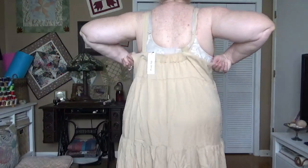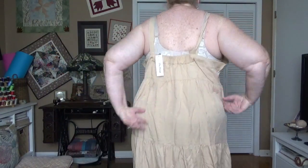So anyway, there are things I like about it. It does go way down in the back. So I would have to wear either a strapless bra, or it goes over a swimsuit, or come up with something else, because it definitely shows that. I guess maybe even lifting these up might make a difference. Yeah, it might even make a difference in the sides. I didn't look at that in the mirror, I just went like this in the mirror. But yeah, I think it's workable, but I would have to do something to it.